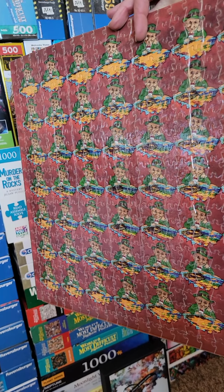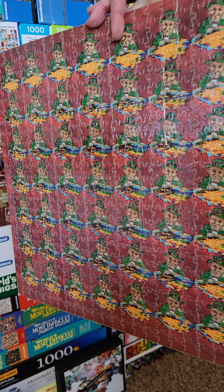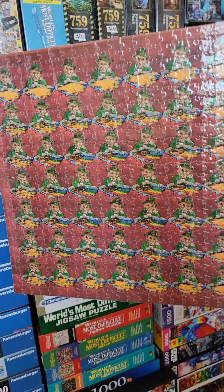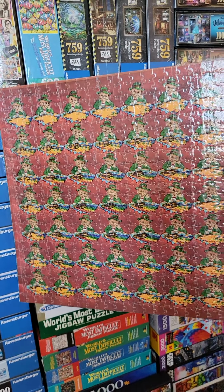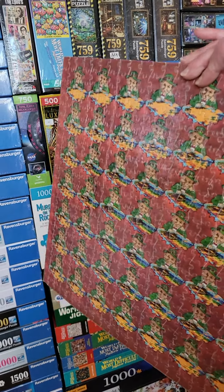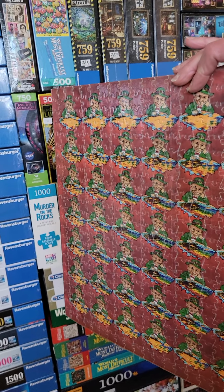It's the first puzzle I ever did where I had an extra piece that didn't fit, because I had pieces wrong. So I fixed it. But super cool puzzle. If you've never done one, I definitely recommend trying one day.